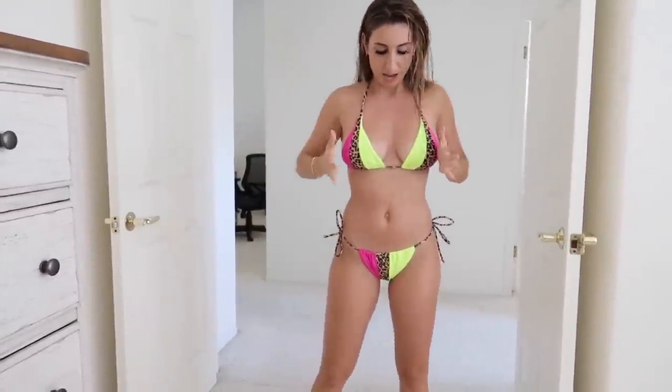Meow. So, love it. I do. I love it so much. Oh my gosh. It's always summer here, which is awesome. So, top. Everything's adjustable, size small. Not only are the straps adjustable, but look, this is adjustable too.